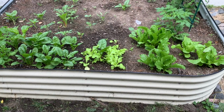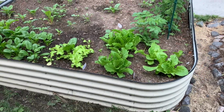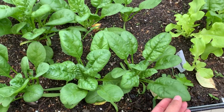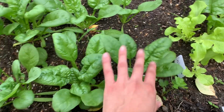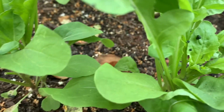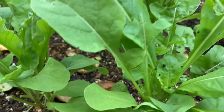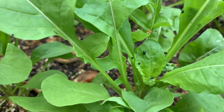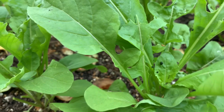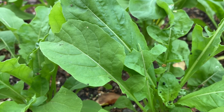Another thing we're gonna do today is harvest our first harvest. We have spinach here. The leaves are starting to get quite big. And we have a parsley hiding behind here. We have arugula over here. And I've been noticing these green things. They look like eggs to me. If anybody could leave a note down in the comments, is that what this is? Have you seen this on your plants? And if you have any tips, that would be great.